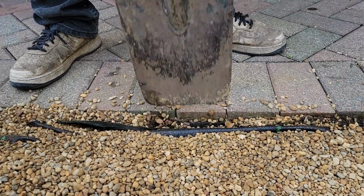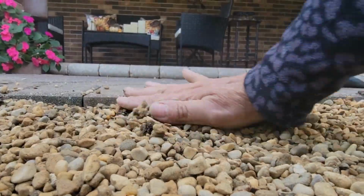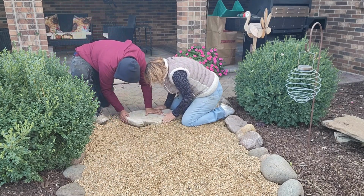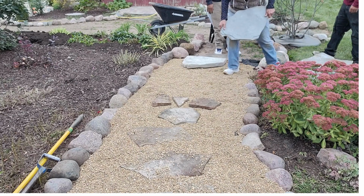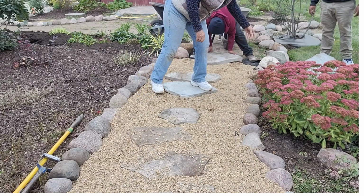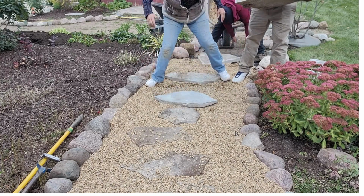All right, we took our shovel and we're tapping the edge of the fabric into the ground so that it's not peeking out, but that way it's still there. So you can do that with a shovel. It works really well. Let's put that piece there.